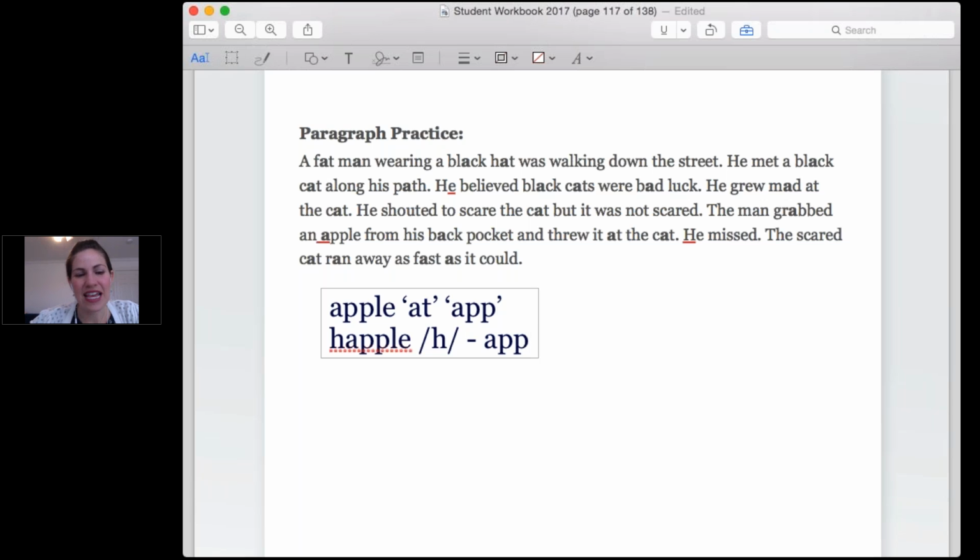Okay. Okay, same as app. You know, I have a new app on my phone. I have a new Apple phone. Okay, good. Yeah, you got it.